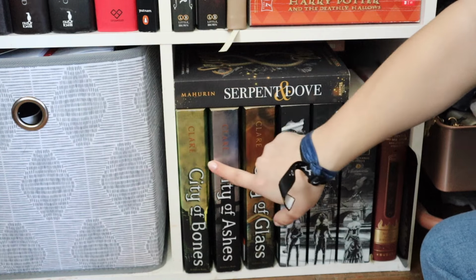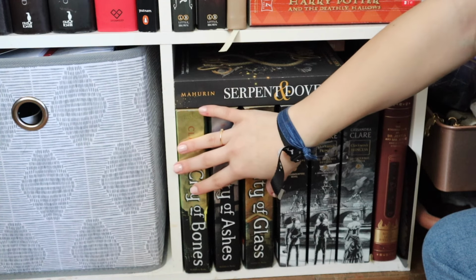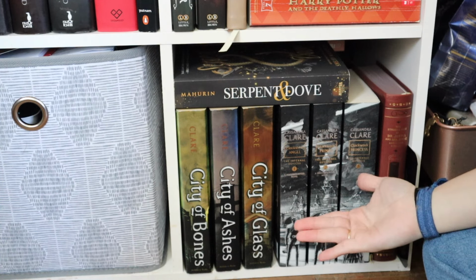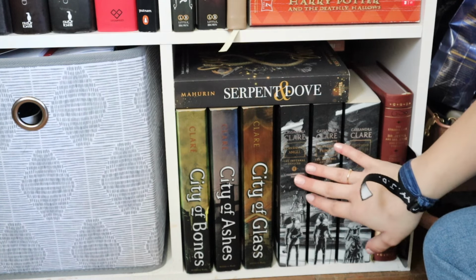But then I have the first 3 books of the Mortal Instruments series, City of Bones, City of Ashes, and City of Glass. I have read the first 4 of this series. I don't remember what they are. I only know what happens in the show because I watched season 1 and 2 of the show, but then I stopped right after that because I got bored. And then right next to that I have the 3 Infernal Devices series.